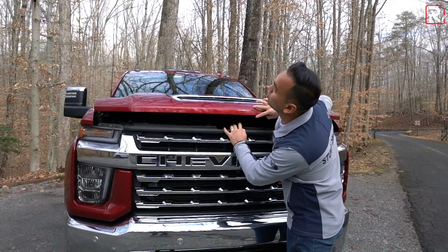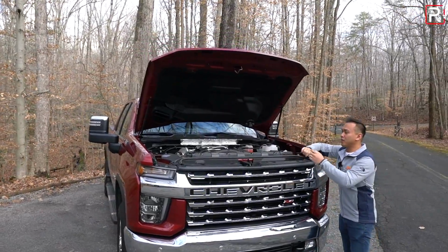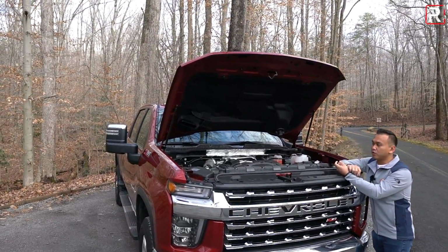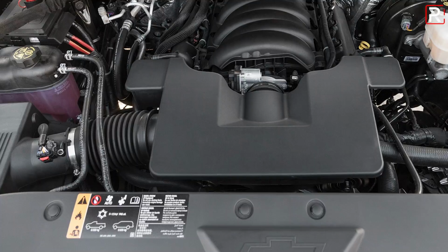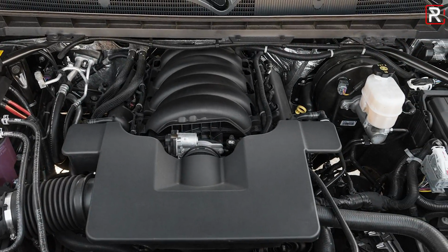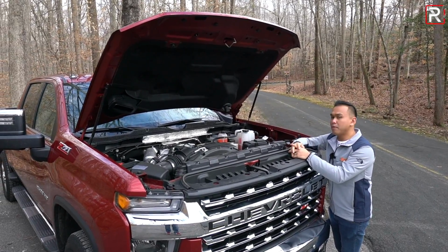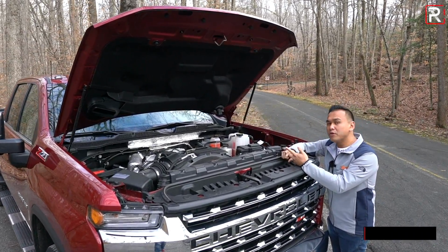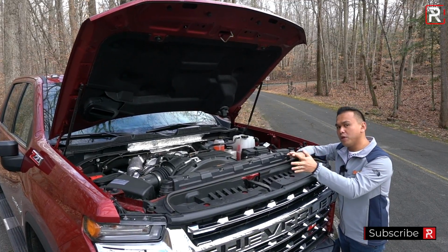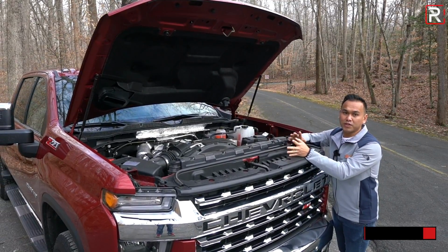But let me first talk about the new powertrains, because that is probably the biggest change that Chevrolet made for the 2020 model year. The base engine is now a 6.6-liter gasoline V8. Now that replaces the old 6-liter gas V8. Finally, it's now an aluminum block, an all-aluminum V8. That motor makes 401 horsepower and 464 pound-feet of torque. That's about 40 more horsepower and about 84 more pound-feet of torque versus the previous 6-liter version.